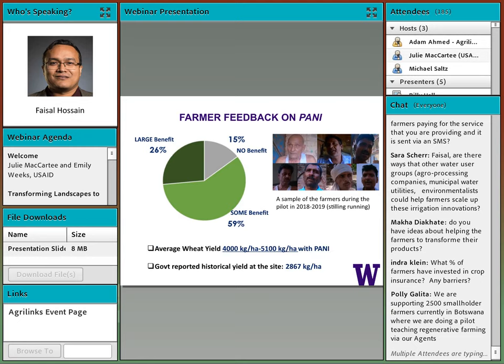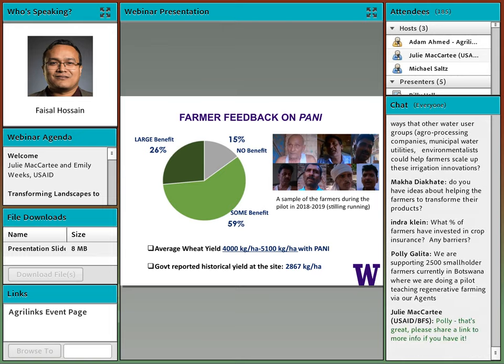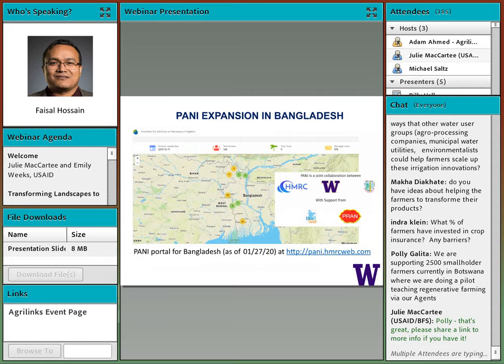We tracked the yield, and we found that the wheat yield, that time they were growing wheat, was about 4,000 to 5,000 kilograms per hectare. Now, the government-reported yield on that side is quite less, and we believe that this increase in yield is because of the unnecessary, excessive irrigation that they avoided, which of course lowers the yield.